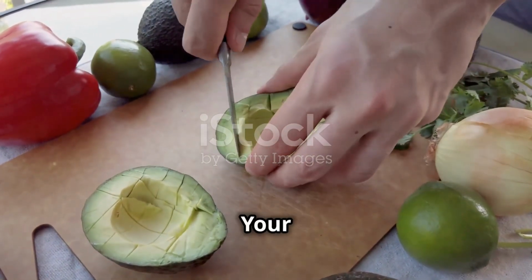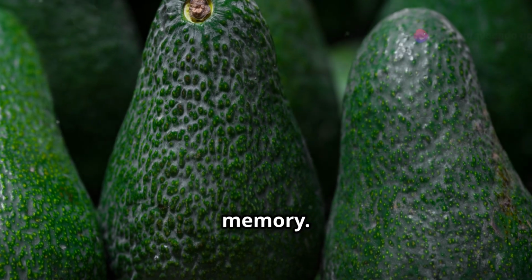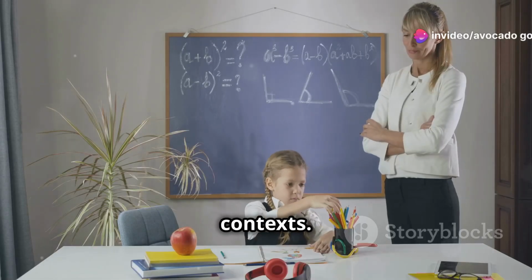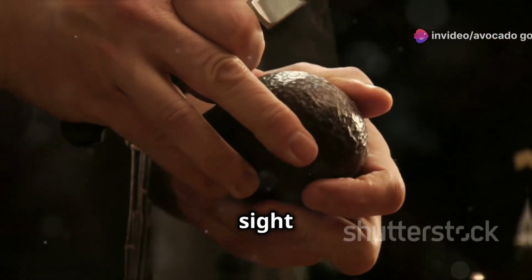4, master your formulas. Make a list of all the essential formulas and commit them to memory. Practice using them in different contexts. I have my pit, and you have your formulas. They are your core, so don't lose sight of them.